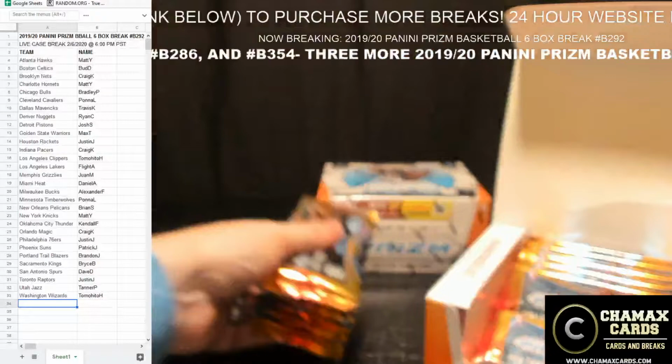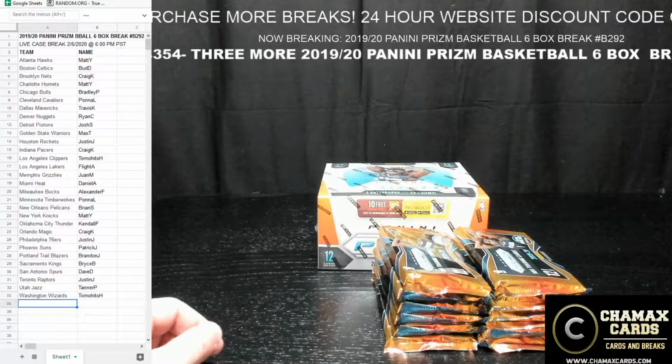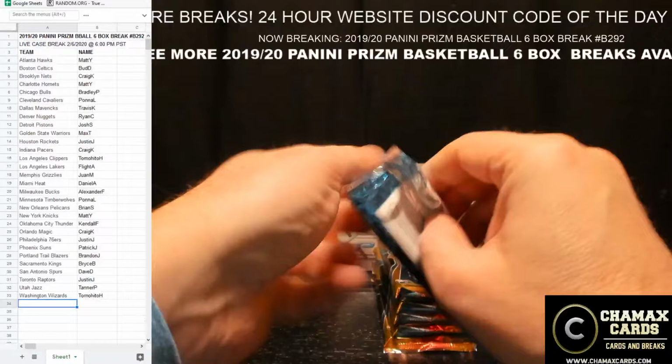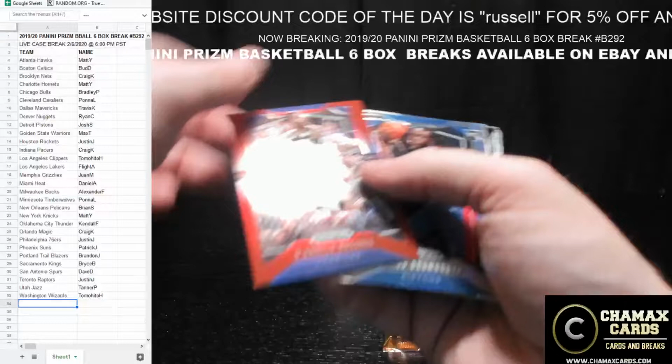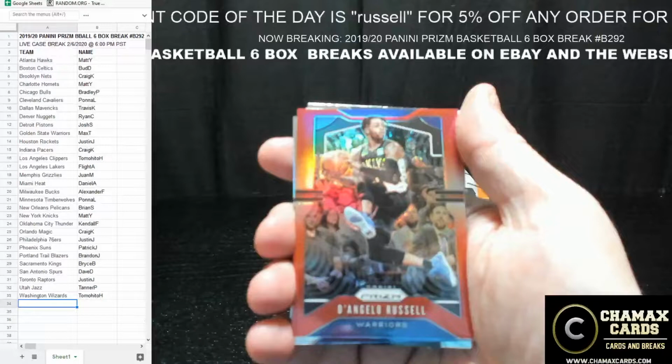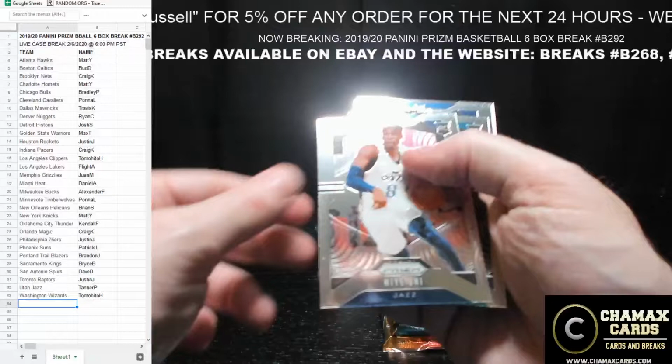Empty box. All right, everyone, good luck. Box number five. I wish nothing but huge hits. Two autographs and 22 Prizms. We got D'Angelo Russell. This is numbered 113 of 299 for the Warriors. That's Max T. Hey, Max. Noboa, Pistons. KD. Oni, rookie. PJ Washington, rookie. And Keldon Johnson for the Spurs, rookie.